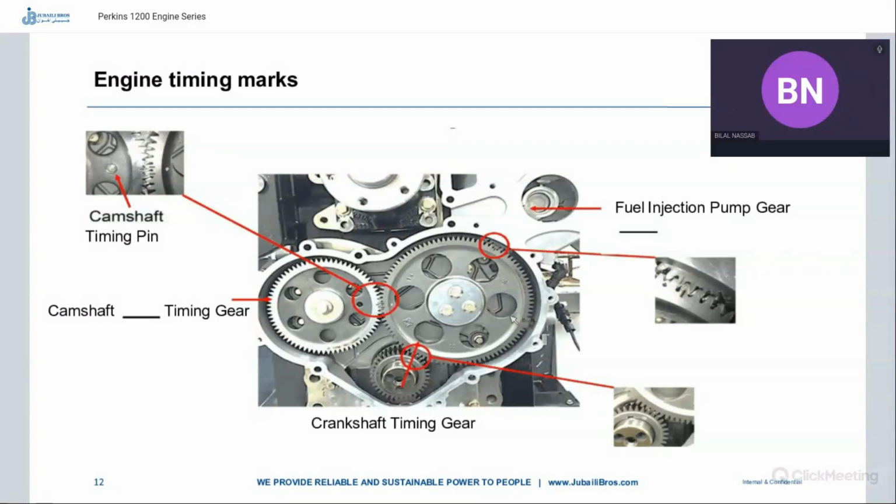The timing of the engine. If you need to get piston number 1 at top dead center compression, just like the 1100 series, it is the same. If you take out the timing case cover, turn the engine on the camshaft gear, this one here, there's a little tiny opening in here. This is a timing mark. On the body of the timing case, there's another opening as well. You need to turn the engine till these two holes match perfectly. If you got them matching perfectly, it means that piston number 1 is at top dead center compression. Very close to the 1100 series engines.